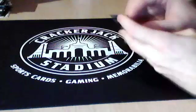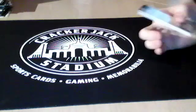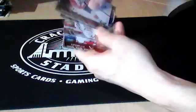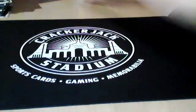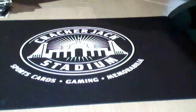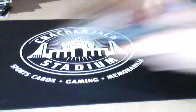Base, base, and more base. There we go. So base, base, base, base, and another San Jose Shark, Canvas, Joe Thornton. Base, base, and base. That's it for Upper Deck Series 1. So there's all the base. We're going to move on to Showcase. Let's hope some Larkin, some McDavid, some Domi, some whatever you need and get. Let's get it out of here.